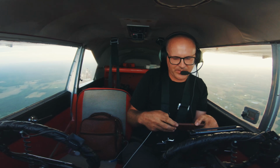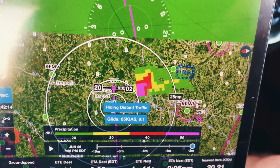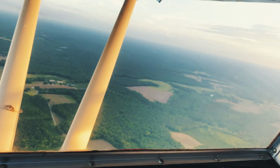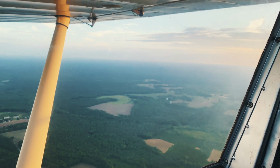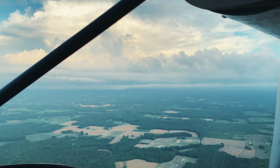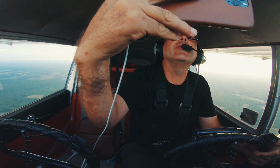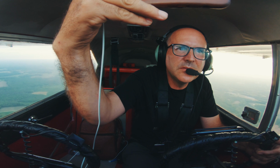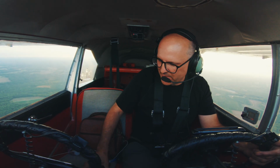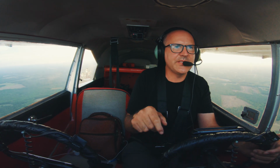Here's what the map is showing for that little cell. And there's what it is. Like, I don't even see any rain. Oh, maybe that's it right there. Barely see rain. Still learning the ins and outs of that as far as what they represent.